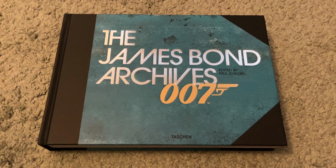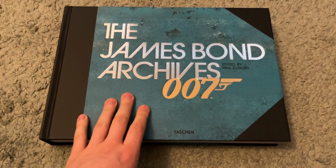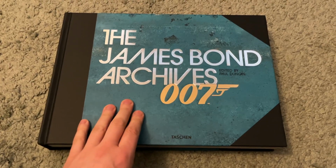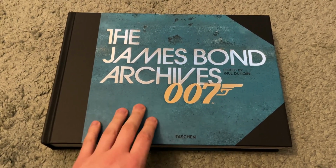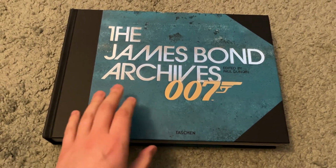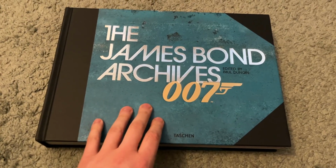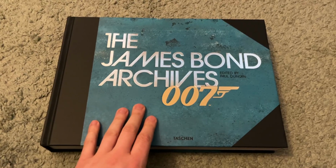Today I want to show you the James Bond Archives. So this is the newest edition of this book. It includes No Time to Die, and this was just re-released this year in 2023. The book had come out, this edition, around the time of No Time to Die, and then it went out of print, and now it's back in print. So it'll be available for a limited time only, I'm sure, so make sure to snag yourself a copy.